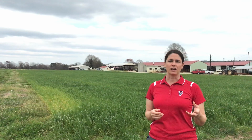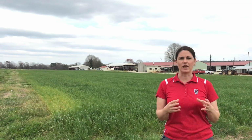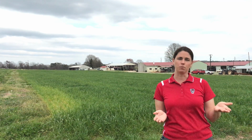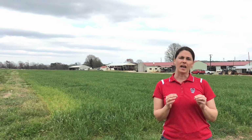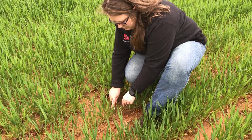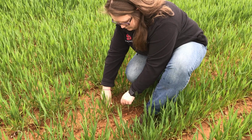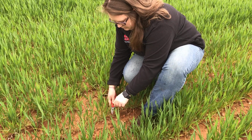So to do this, we've selected 10 varieties across a range of maturities. And when I say range of maturities, I mean maturity with regard to heading date. And we've followed them every few days over the last couple of weeks, from prior to jointing all the way through fully jointed.